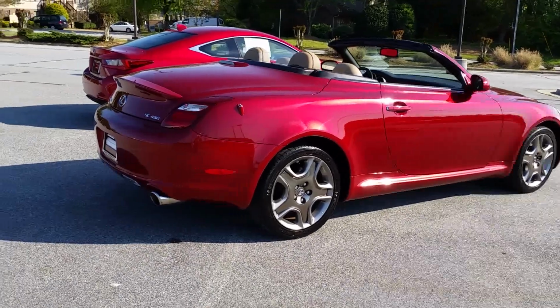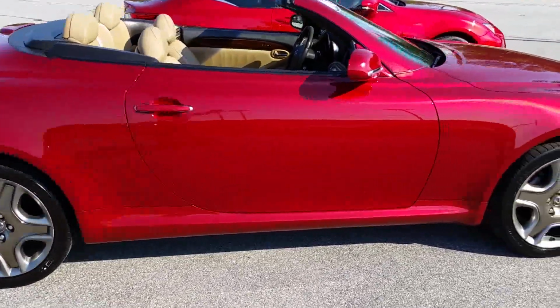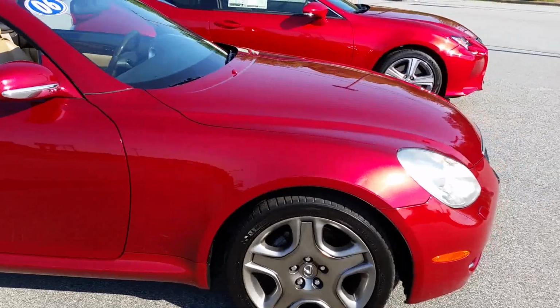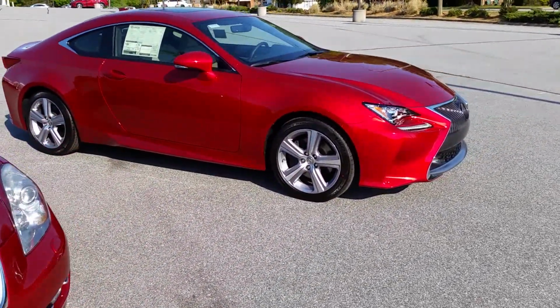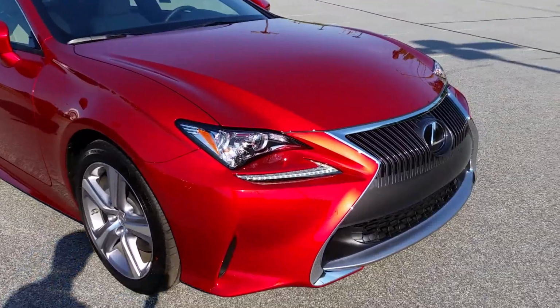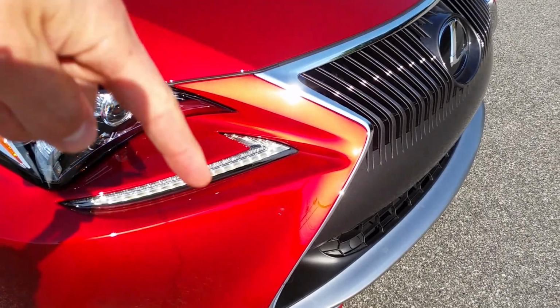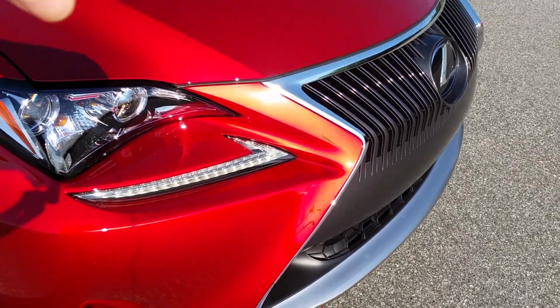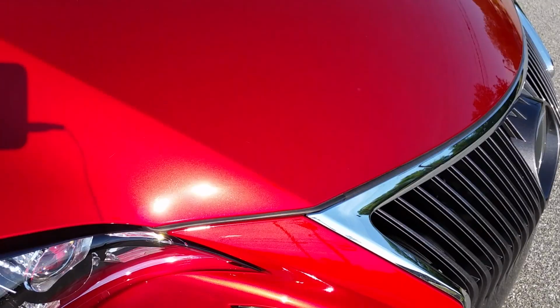Now, all of the design for the newer cars is obviously very much different. Very, very angular. Everything has a point to it. Everything is sharp. And you can see that even in the design of the headlights, everything has a sharp point to it. And you can see it has the line that actually starts there again.